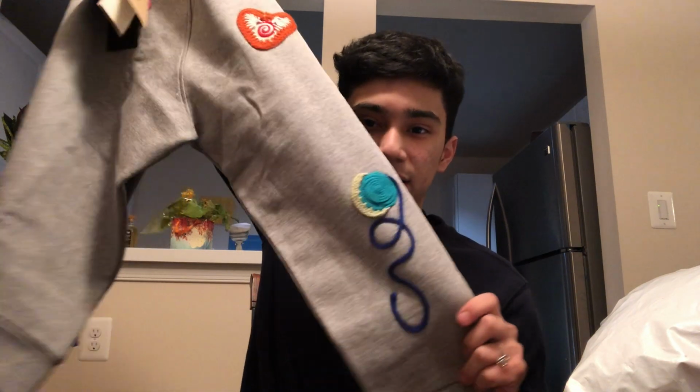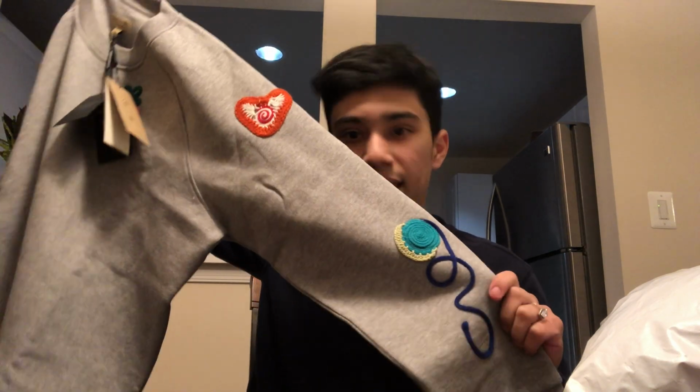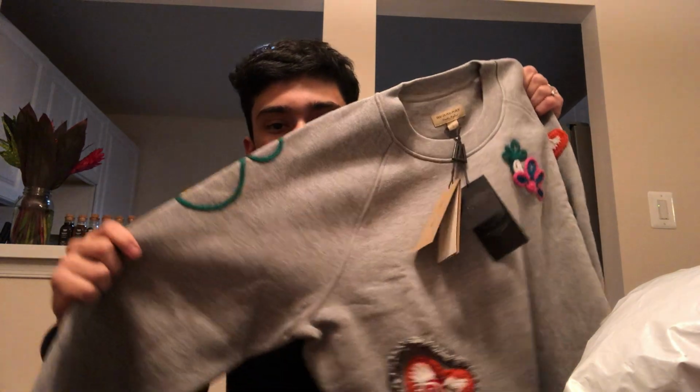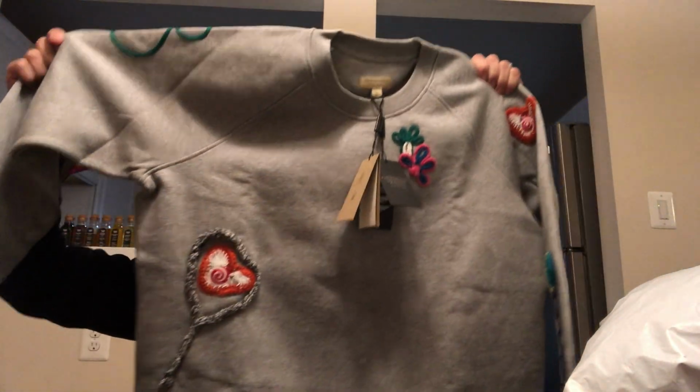I've actually never seen this anywhere, but I just saw it on Farfetch, and it has all of these embellishments. It said they were handmade. I forgot what material it was. Looks like it's like wool or something, but so cute. And there's like a bee. It's kind of hard to see, but oh man, this is really special.